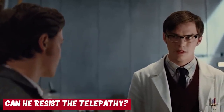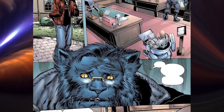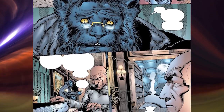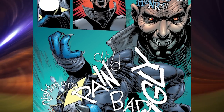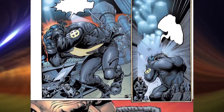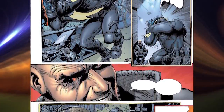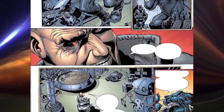Beast, being a mutant, possesses a moderate level of resistance to telepathic manipulation. He has demonstrated this ability on several occasions, most notably when he was able to resist the powerful telepathic abilities of Cassandra Nova for a short time. However, his resistance was ultimately overcome when Nova used his own fears of devolving into a mindless animal against him. Despite this setback, Beast's telepathic resistance is still a valuable asset to him and his team. It allows him to protect his thoughts and emotions from telepathic intrusion, which makes it more difficult for his enemies to read his mind or control his actions.